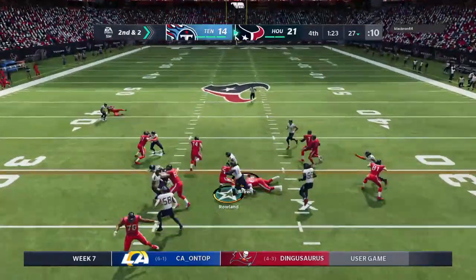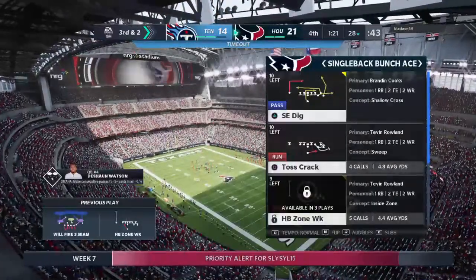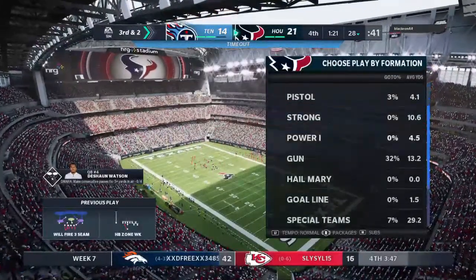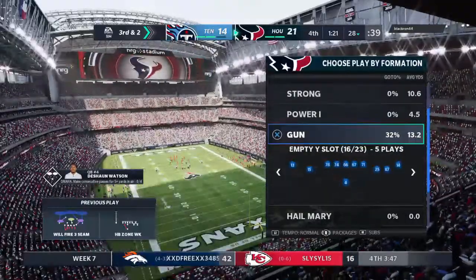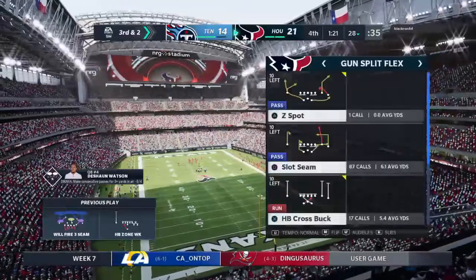On second down, rolling. Gives him a yard on the run there, and that's going to set up a 3rd down and 2. The Titans are going to use the first of their timeouts as they'll talk it over here before what will be an important 3rd down.